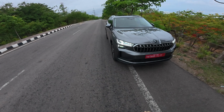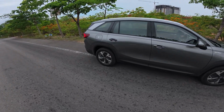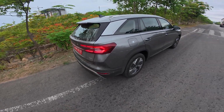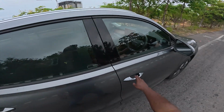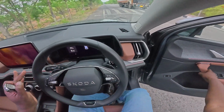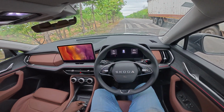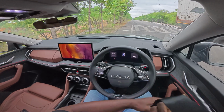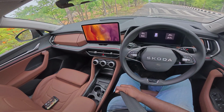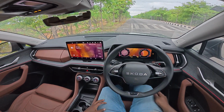So hi there guys, this is the Kodiaq 2025 powered by the 2-liter TSI EVO 2 engine, 204 PS, 320 Newton meters torque, 7-speed DSG. I've already given you an overview of this beautiful, luxurious automobile crafted to perfection. And now we're going to strap on and drive it to our heart's content. Let's see what kind of a driving experience this has on offer. I'm driving this back to back.